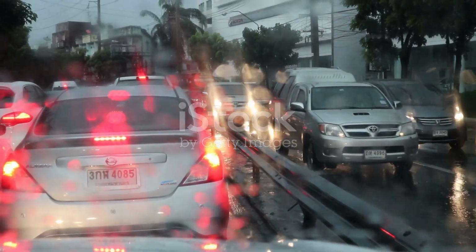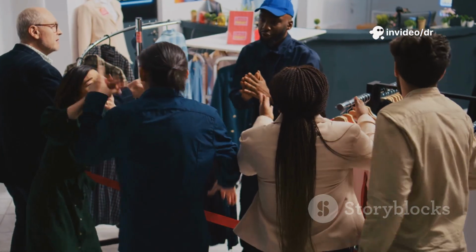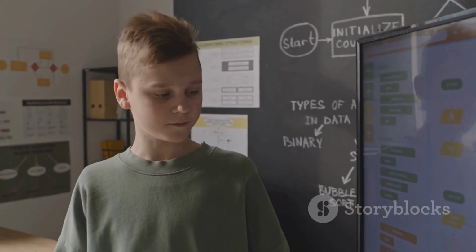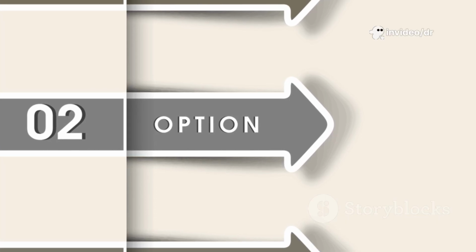So we saw how FCFS can get bogged down by the convoy effect. How can we fix that? Well, what if we just let the shortest jobs cut in line? This brings us to our second algorithm, shortest job first, or SJF. The name says it all. When the CPU becomes free, it looks at all the processes waiting in the queue and picks the one that has the smallest execution time.